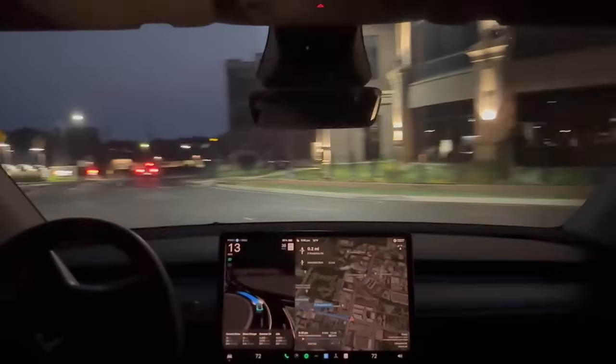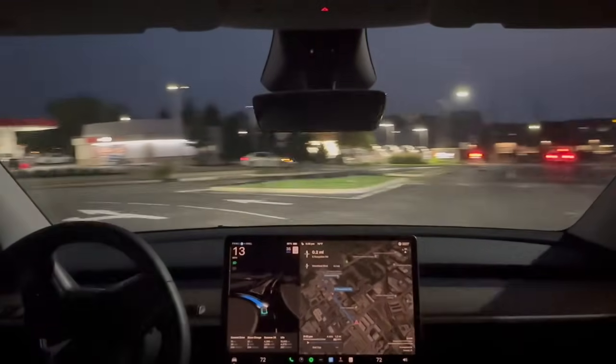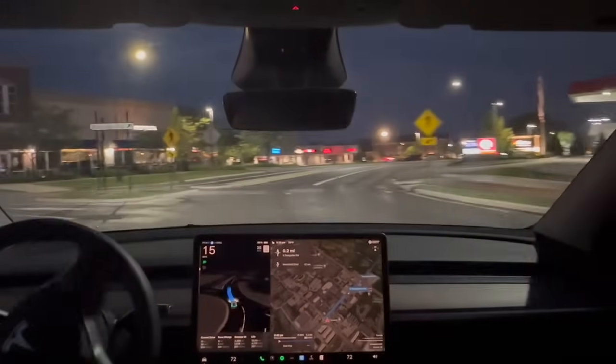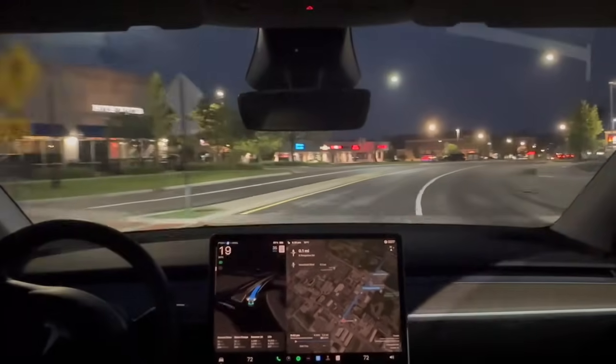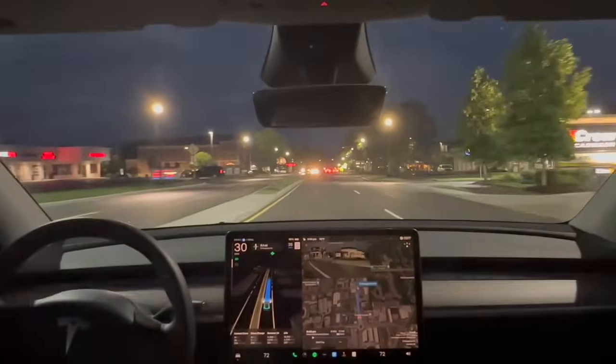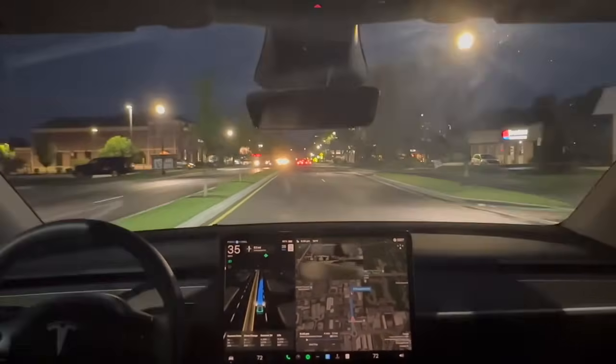Did you drive 12.4.3? Yeah, I have it in my Model 3. Oh, okay. In my Hardware 3 Model 3. Yeah, I was lucky enough. You mean Model Y? Model Y, yeah. You're right.